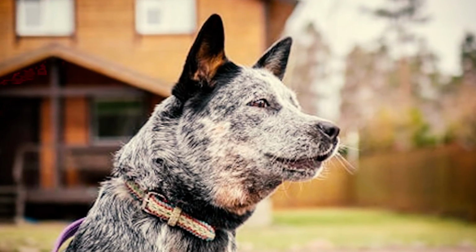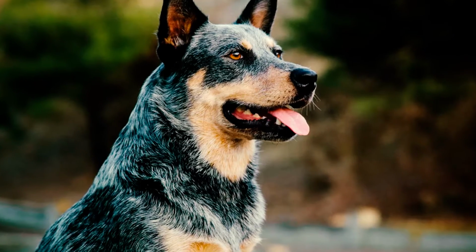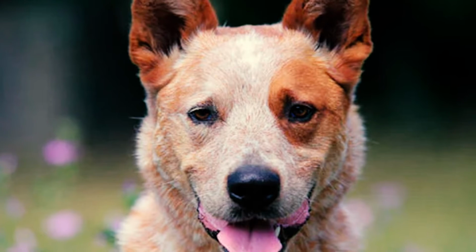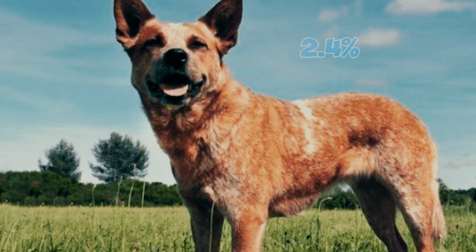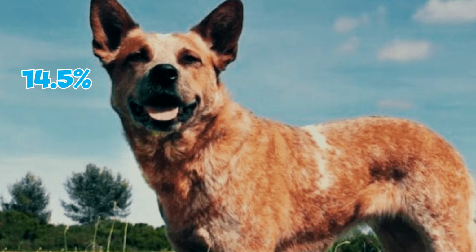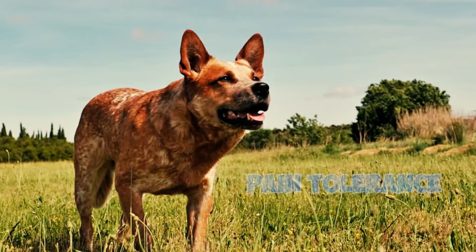The breed is also susceptible to deafness, which is linked to recessive piebald alleles causing white coat and skin. This genetic factor is associated with congenital hereditary deafness, although it's possible that multiple genes contribute to deafness in dogs with piebald pigment genes. In one study, approximately 2.4% of cattle dogs were deaf in both ears, and 14.5% experienced deafness in at least 1 ear. Number 21. This breed exhibits a remarkably high pain tolerance.